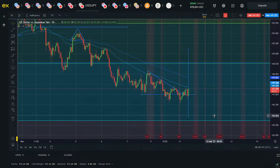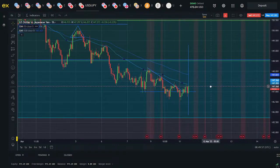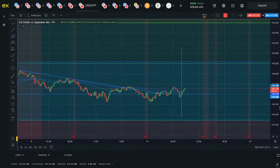see, there's a rejection in the 1 hour time frame from this particular point, a rejection of the 100 EMA. Oh sorry, I think it is the 50 EMA. Yeah, this is the 50 EMA. So there is also a rejection of the 50 EMA in the 1 hour time frame. So what you guys need to check out for is a trade in the downward direction. And let's just mark it.